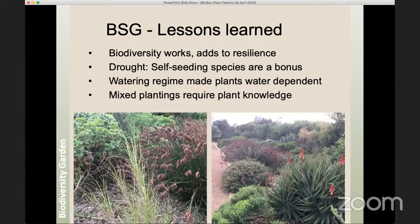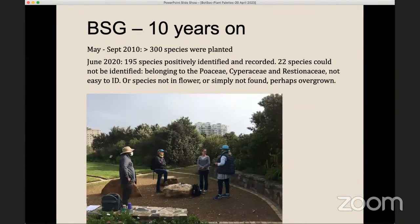And the other thing I realized is that self-seeding species, which people often call weeds, are actually a big bonus because they are the ones that filled up the spaces when things died during the drought. So we really learned to embrace those self-seeding ones. And also plants grown from seed are more genetically diverse than those grown from cuttings. So if something like Geranium incanum self-seeds and keeps popping up, you'll find it becomes more and more adapted to your site. So again, from that point of view, we really need to embrace those plants that grow from seed. And then 10 years after it was planted, we did a survey.